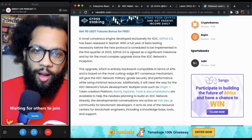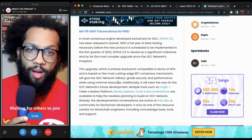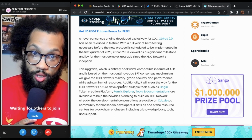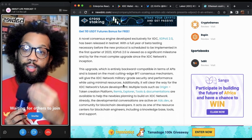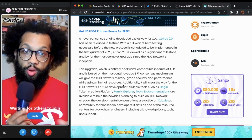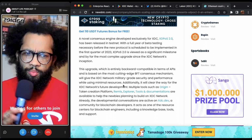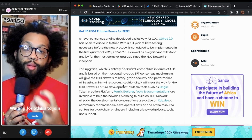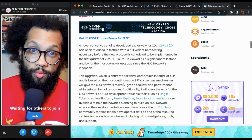Basically, they're trying to be used by Ethereum because it gives them a network with military-grade security and performance while using minimal resources. That's really interesting because, as you know, Ethereum's main problem is the high gas fees you have to pay to navigate through the system. And of course, Ethereum's highly secure. Their security is pretty fantastic. But I love what they're doing. They're a hybrid blockchain system, which means they can be used in multiple different forms and for multiple different things.